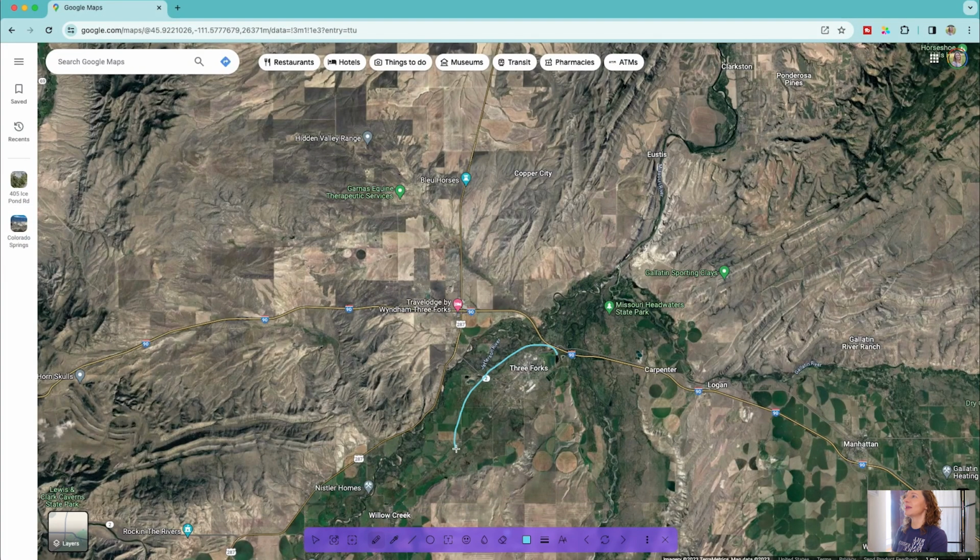Three Forks has a few distinct areas. Of course, we've got right here all around town. There's the newer developments right up here to the north of town and then just to the south off of 287. And then of course there's some that are further south here down by Willow Creek and then northeast of Three Forks up here all throughout the area near Clarkston and Ponderosa Pines.